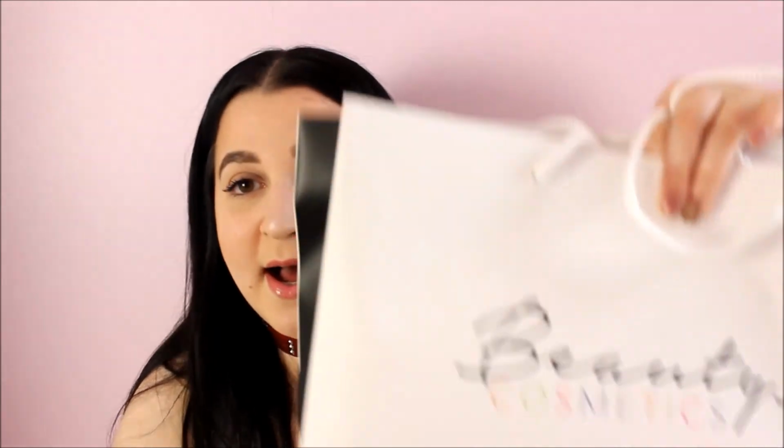They had Sigma, they had Milani, and I saw Milani. I was like, Mum, Milani, let's go. She was like, okay. And I got quite a few bits from Beauty Bee Cosmetics. They say if you spend £60, you get this free cup holder. No brushes in it though, just a cup holder.